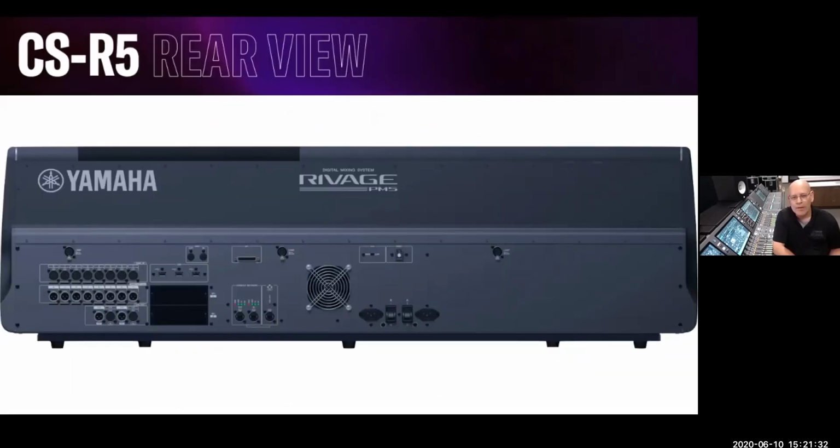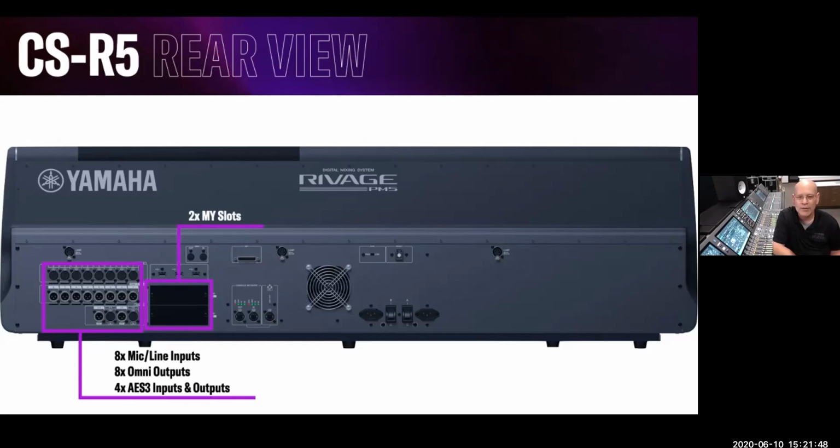On the back side, there's 8 mic ins, 8 outs, and only 4 AES. So there's fewer AES, and these mic line inputs on both the new surfaces do not have the transformer modeling in Silk. You still have the 2 MY card slots. And there's the console network, of course. There's not a DVI out, redundant power supplies. The GPIO is 8 in, 8 out on these systems. Bunch of USB ports, MIDI in and out, etc. So that's the back of the PM5.